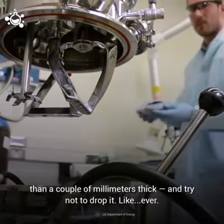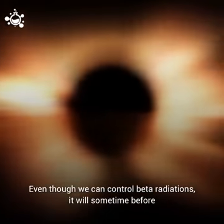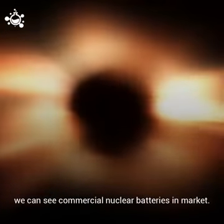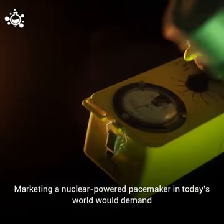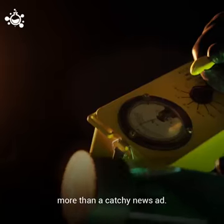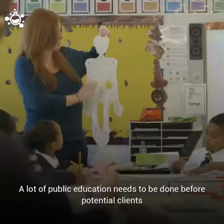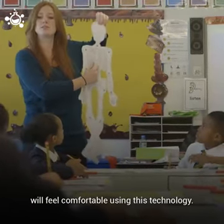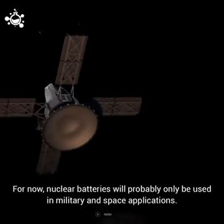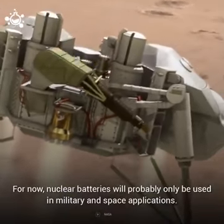Like, ever. Even though we can control beta radiation, it will be some time before we can see commercial nuclear batteries in the market. Marketing a nuclear-powered pacemaker in today's world would demand more than just a catchy news ad. A lot of public education needs to be done before potential customers will feel comfortable using this technology. For now, nuclear batteries will probably only be used in military and space applications.